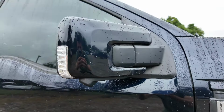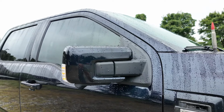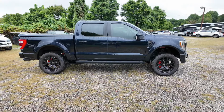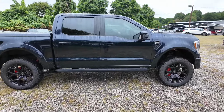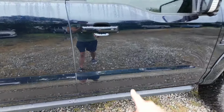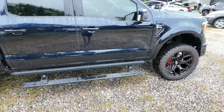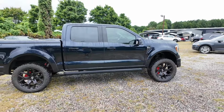This also has the body colored side mirrors with the camera and the turn signal. There's a full moonroof up top, and then this also has a combination of rock sliders and the power side step. So they are finished off in steel. When you open the door though, you get that side step that deploys. So really nice to see that combination there.